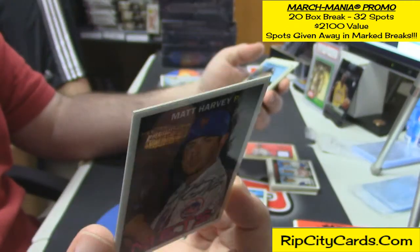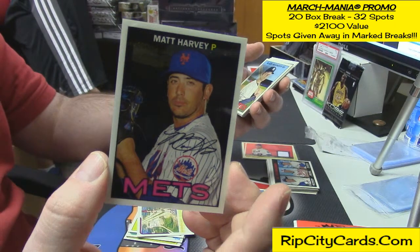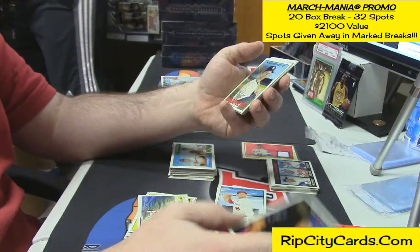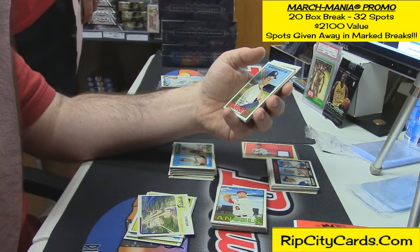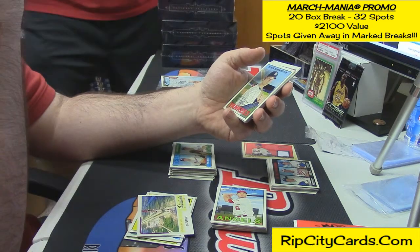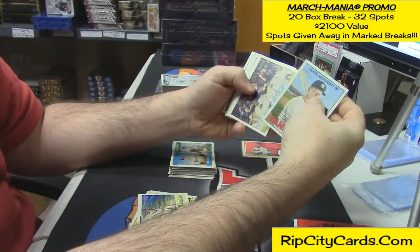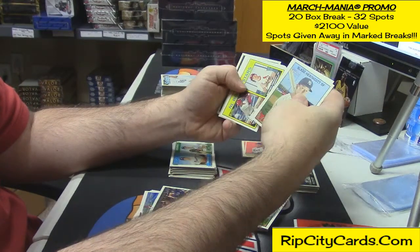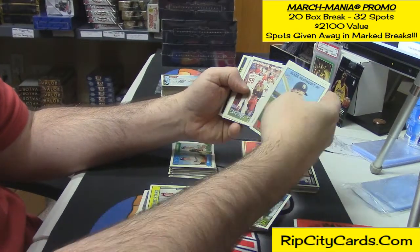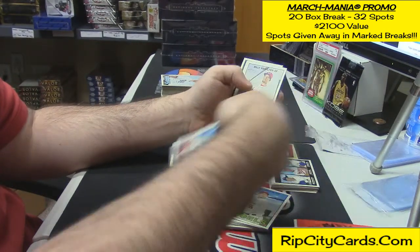Matt Harvey refractor for the Mets. Numbered 253 out of only 999. Uh-oh, Holly Holmes getting ready to get choked out. By who? Whoever she's fighting. Rays. NL rookie stars. Cardinals clubbers.